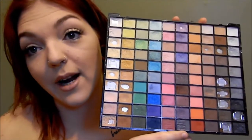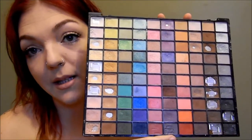I don't think they have this anymore. I think it's like 120 colors. I'm not going to go counting. It's like 100 something colors. It's so great. It's so amazing, especially when, I think I was like 17, and you want every color because you want to have a selection of colors.